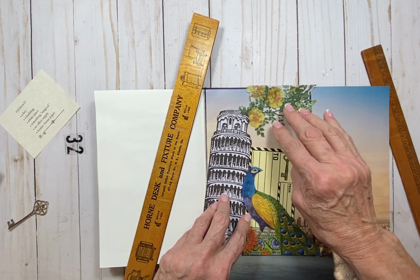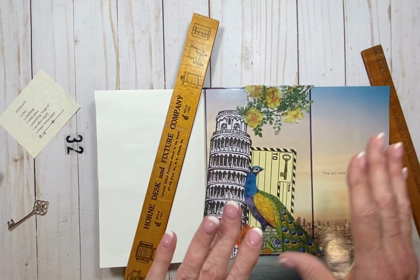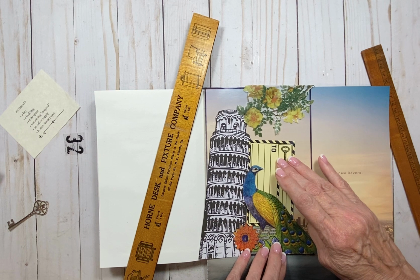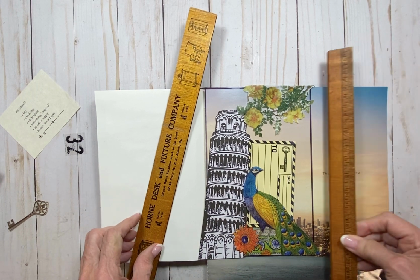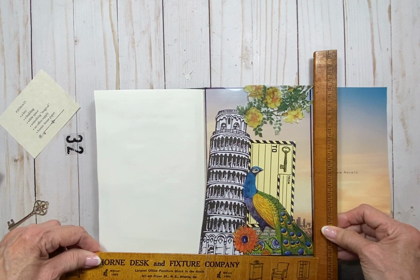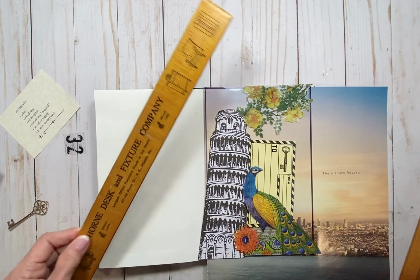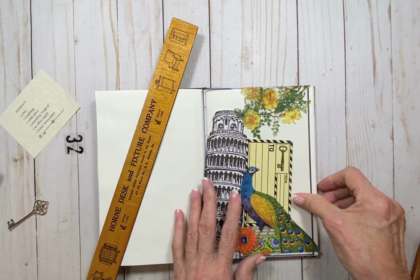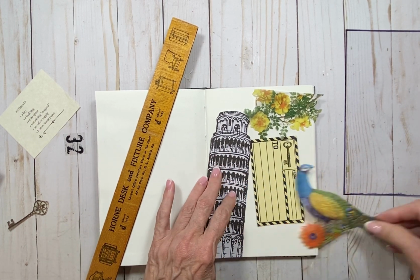I want the leaf to come over the top of that, so it's kind of in front of the whole thing, hanging in front of that. And have this come down enough. Looking through the camera here. That looks good. I don't know. I think I'm going to do it. I think I'm just going to do it like this. Who knows? Okay.